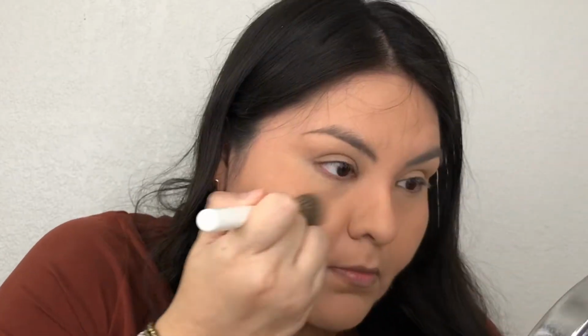I am going to go ahead and grab a little bit and set my under eye area with it and my lid. This is what the powder looks like on my skin. It did not give me a lot of coverage.